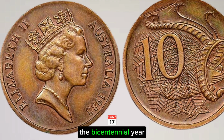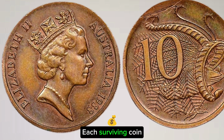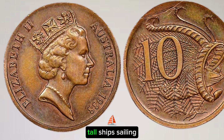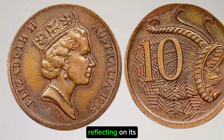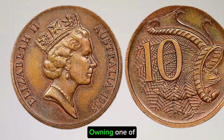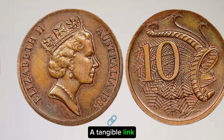For collectors, the 1988 10-cent coin is iconic, not just for its scarcity, but for its symbolic connection to the bicentenary year. It is not just a piece of money, it is a time capsule. Each surviving coin whispers stories of national celebrations, tall ships sailing into Sydney Harbour, parades of heritage and culture, and a nation reflecting on its past while looking forward to its future. Owning one of these coins is like holding a fragment of the bicentenary itself, a tangible link to the grand moment of national pride.